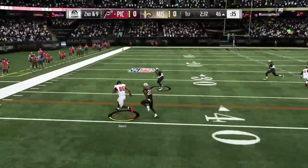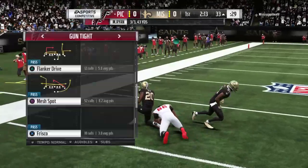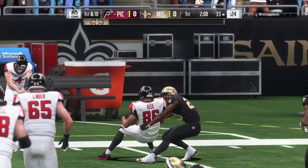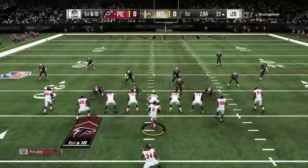He'll go over the middle to Reed, complete. And he's corralled, but not before getting it inside the 35. They give him 13 yards there on the play and a fresh set of downs. So they'll come up 1st and 10 now from the 33.